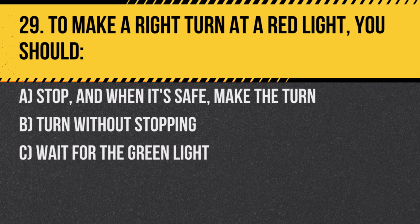Question 29. To make a right turn at a red light, you should: A. Stop, and when it's safe, make the turn. B. Turn without stopping. C. Wait for the green light. Answer: A. Stop, and when it's safe, make the turn. Always stop first and check for traffic and pedestrians.